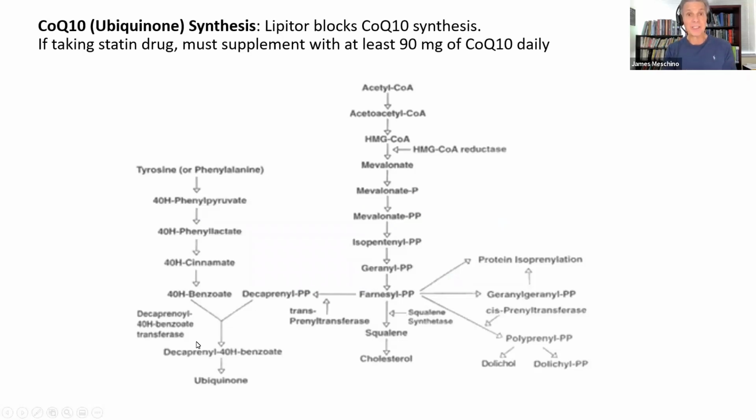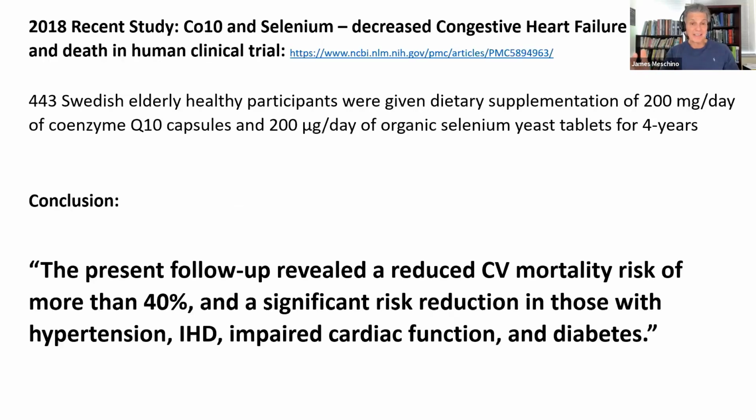So as that CoQ10 gets blocked, the heart muscle gets weaker, the ejection fraction starts to suffer. You're setting yourself up for congestive heart failure. So just the age-related change in CoQ10 synthesis, coupled with a lot of people on Lipitor and Crestor, puts a lot of people into a CoQ10 deficiency that goes totally unrecognized.